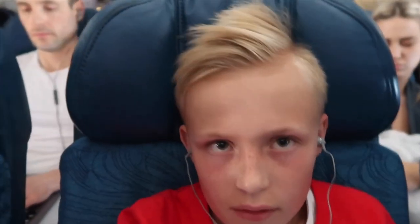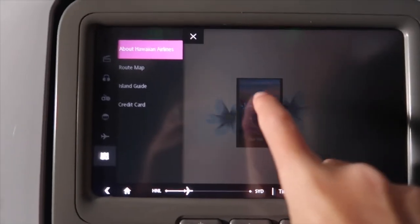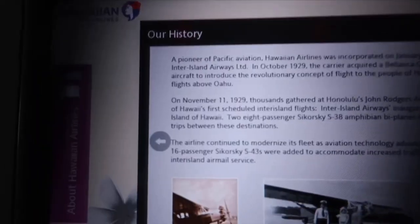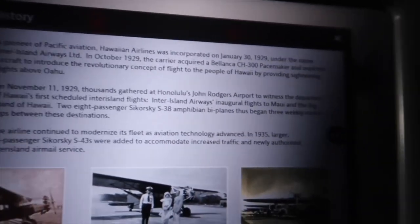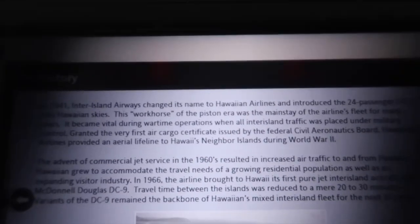And of course, we forgot to do the reclining. Let's have a look at the reclining review. I've got to say, on Hawaiian Airlines Economy A330, it is very good. If you're interested in Hawaiian Airlines' history, go on their TV through the Explore file and go to About Hawaiian Airlines, and it will show you some really cool history. So when it was made, their first livery, what aircrafts they made, where it's from, who created Hawaiian Airlines, and all about that stuff. I find that type of stuff really interesting. Yeah, if you see there, that's the old livery of Hawaiian Airlines. So yeah, pretty good.